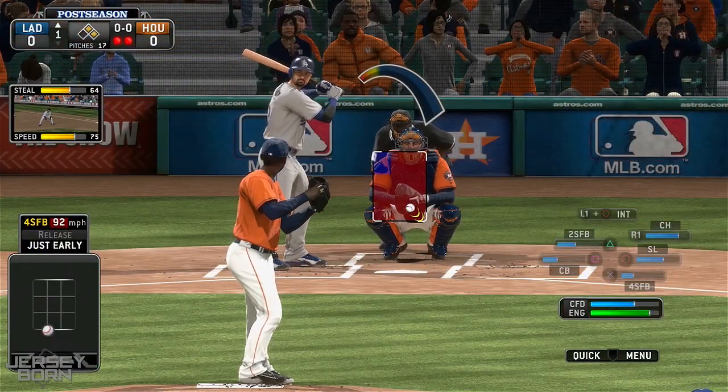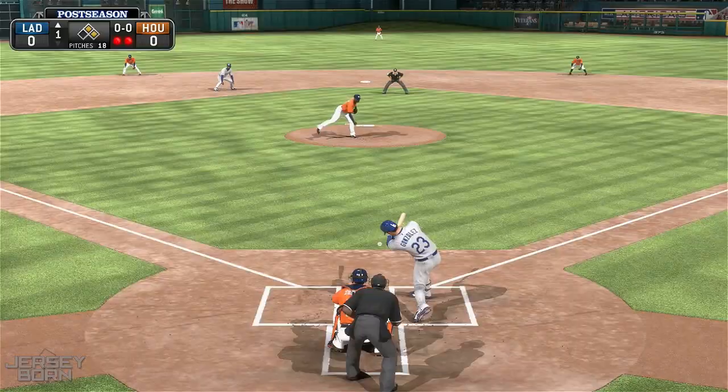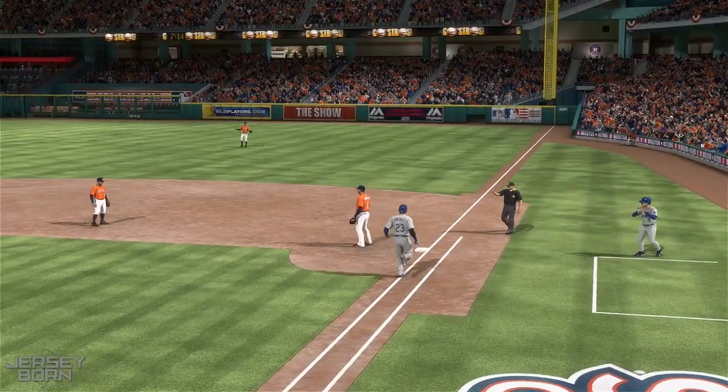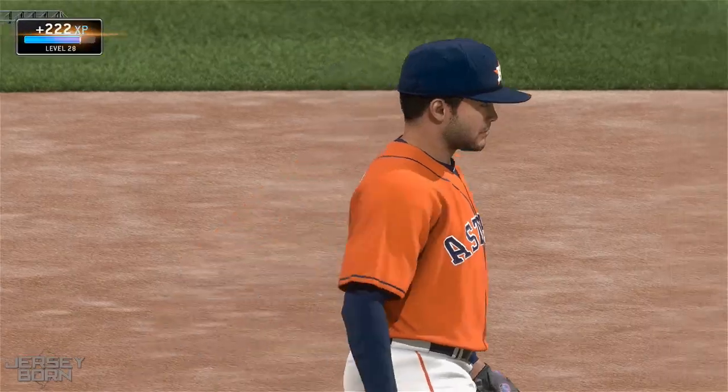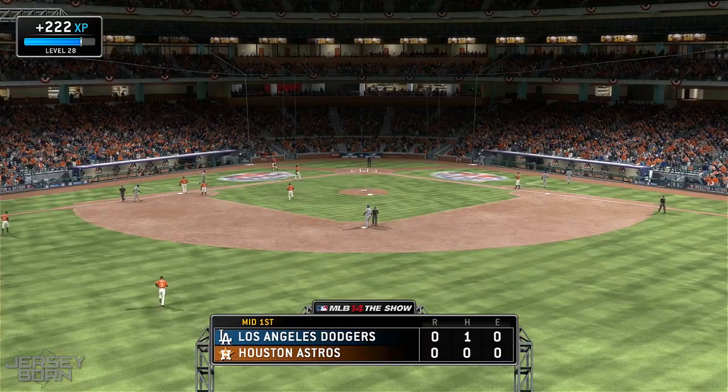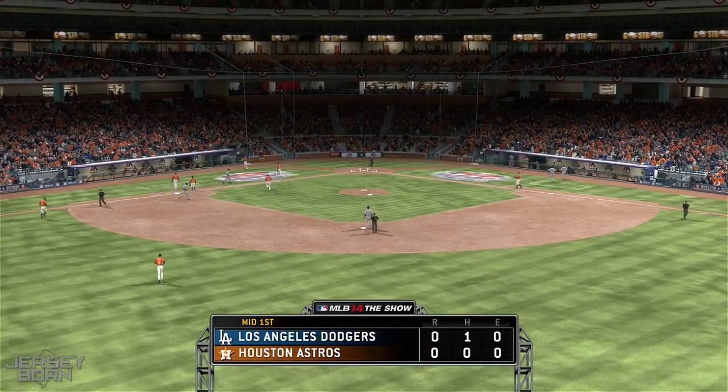Teheran getting set. Throws the first pitch. And that's going to be grounded to Altuve at second. He fires to first. And the Astros finally get themselves out of the top of the first inning on the ground out from Adrian Gonzalez. We'll be right back here on Houston Astros Network.